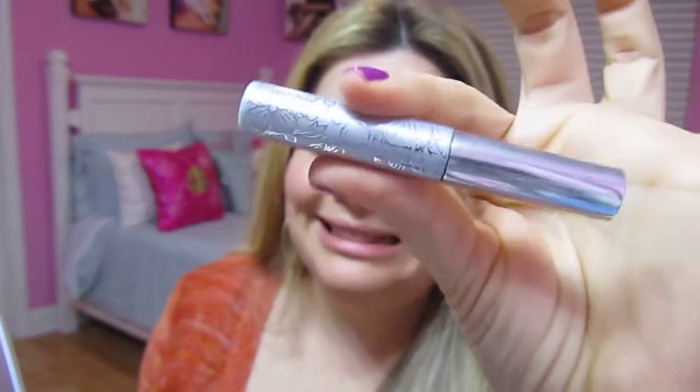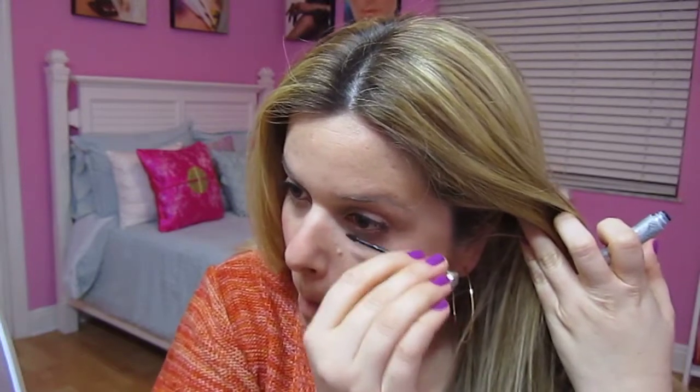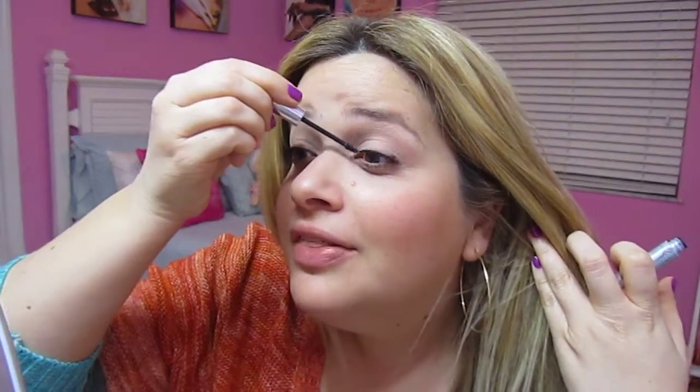I just feel like if I don't wear mascara, my lashes just kind of disappear. I also like to put mascara on the lower lash line, and for that I'm going to use the Clinique Lower Lash Line Mascara. I love this because it has this teeny tiny wand. This little wand is also good to get the little hairs that are teeny tiny in the inner corner.